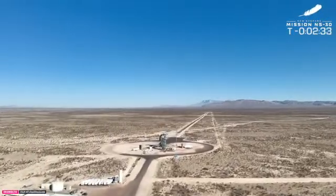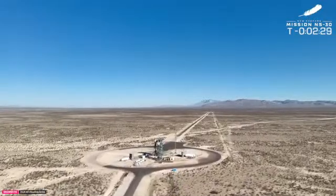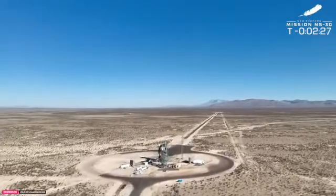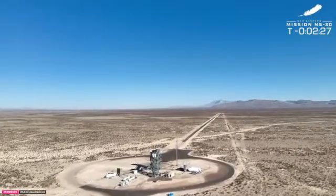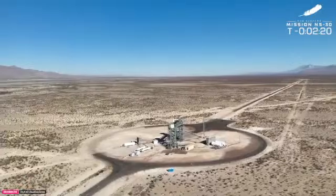Oh, what a wonderful drone shot there approaching the launch pad. Isabel, you and I have been out there in West Texas for earlier launches. This is prime time right now. Adrenaline is high, and it's just exciting to be out there in West Texas. Looks like a beautiful day.